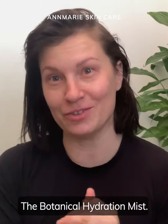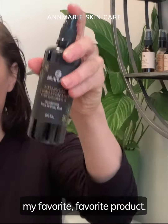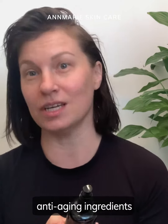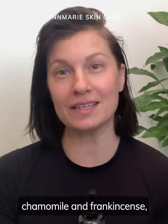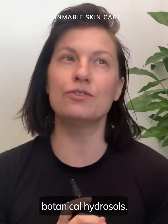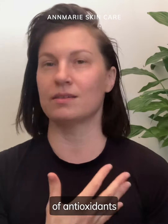The Botanical Hydration Mist. I have to say, this is hands down my favorite product. It's got Immortelle in it, and it is one of the best anti-aging ingredients you could use for a toner. It also has a blend of chamomile, frankincense, so it gives that sweet, peppery scent. It's just very awakening, a blend of botanical hydrosols. It's just so lovely. Like, it feels like a veil of antioxidants when you put it on your skin.